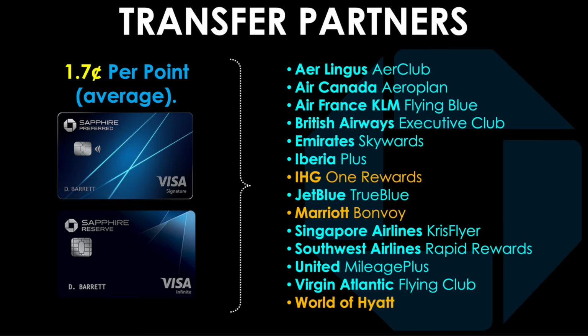So that's why we don't have a consistent value to give for transfer partner redemptions. It varies widely. We'll put an average value from my point of view of around 1.7 cents per point. Some people may say 2 cents, whatever it is though, it's possible to get way higher values and also lower values. So with so much flexibility there, I'll give you an example in a moment to see how you can get a good one versus a bad one. But for now, here are the transfer partners that Chase offers to you.